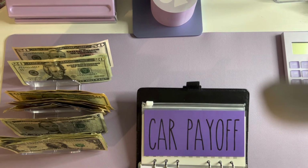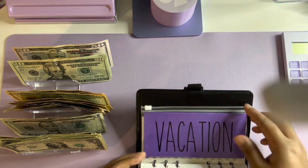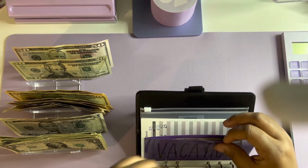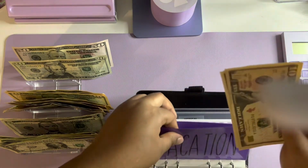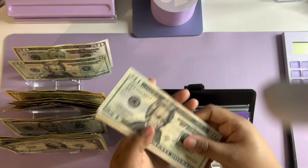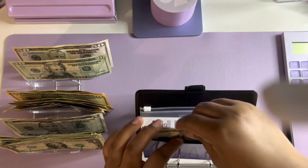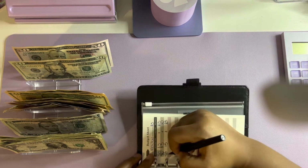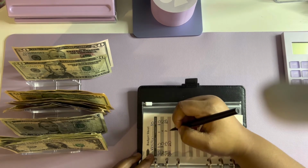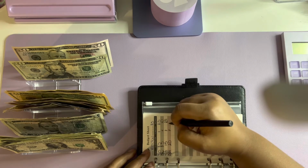Next, I am going to stuff the vacation envelope. And vacation will be getting $20 today. So vacation has 20, 30, 45. I have two potential vacations coming up, one with the kids and one to New Orleans with my cousins. So I need to get this one bulked up.